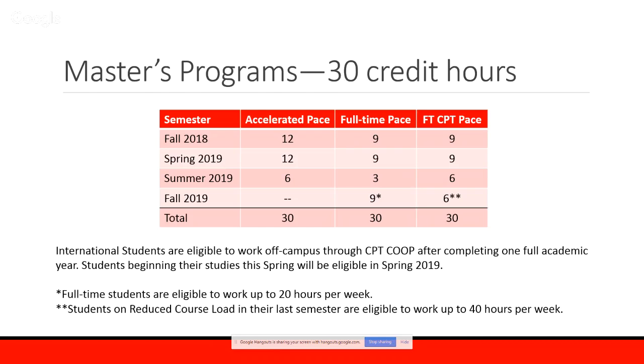And so which pace you use is going to depend on a lot of factors. I think money is probably the biggest one, but whatever goal you have while you're here, you want to think about that when you're planning your courses.